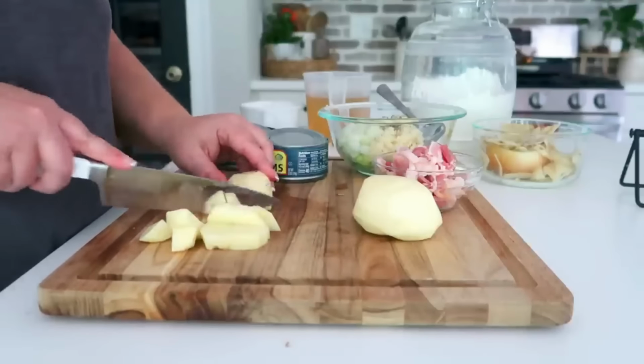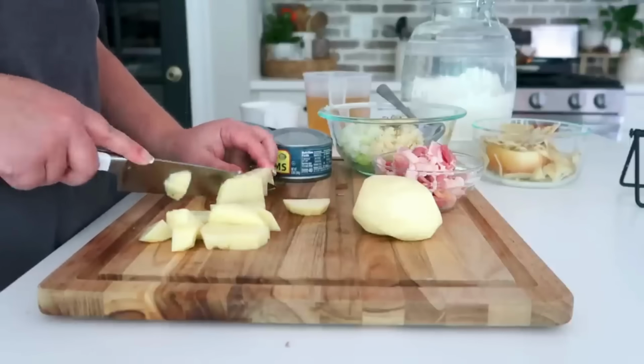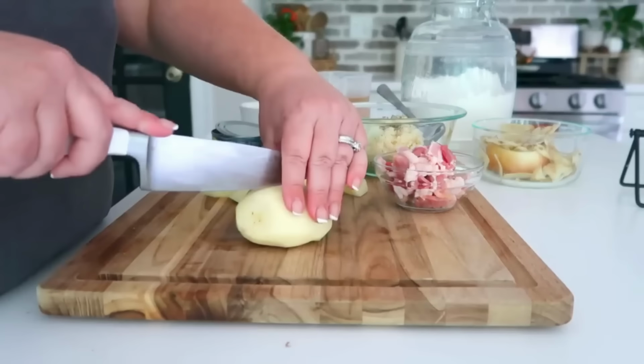And this is the last thing we're going to do to get ready before we head over to the stove and get to cooking.